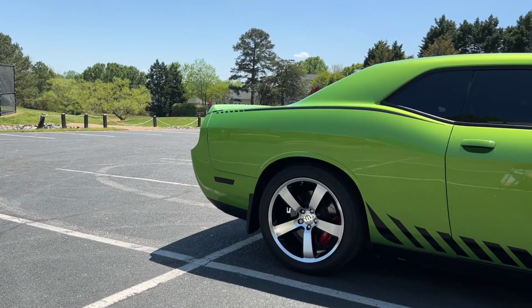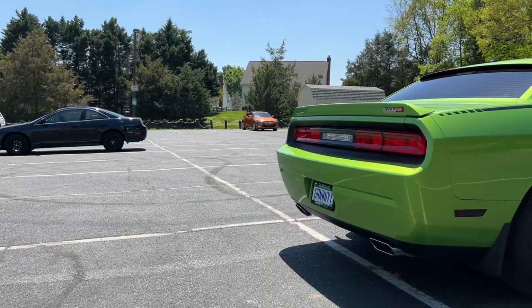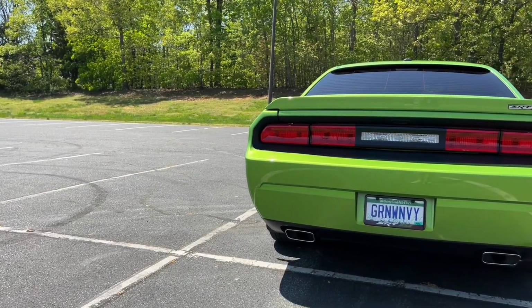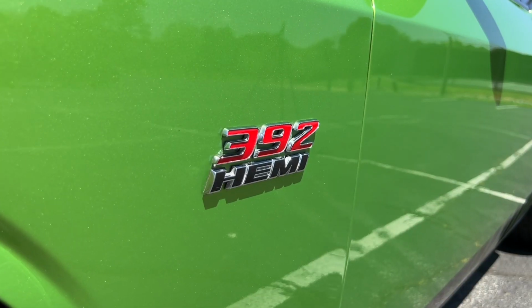All Dodge Challengers are rear-wheel drive. This car has a weight of 4,170 pounds. This car has a length of 198 inches, a width of 76 inches, and a height of 57 inches. Fuel capacity wise, you could expect 14 miles per gallon in the city and 23 out on the highway.